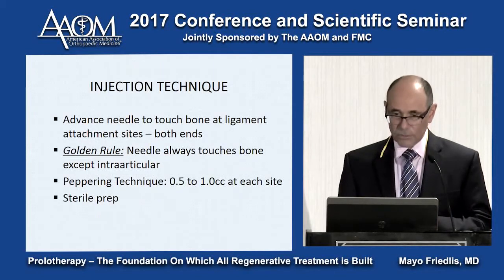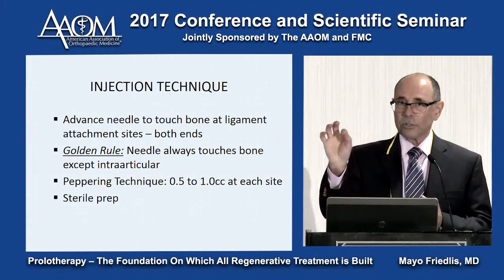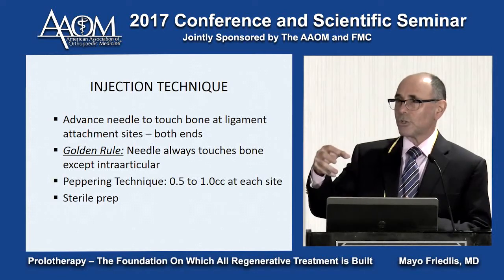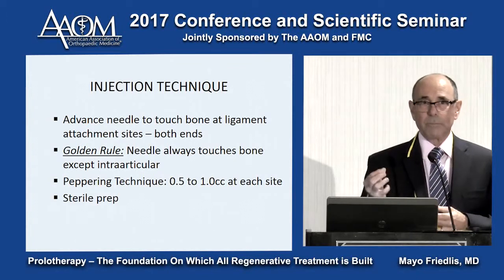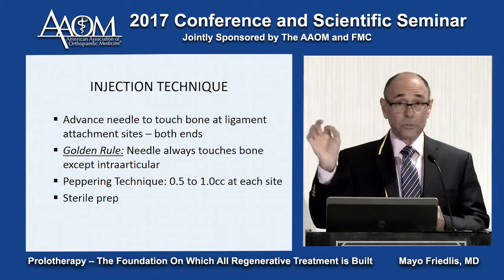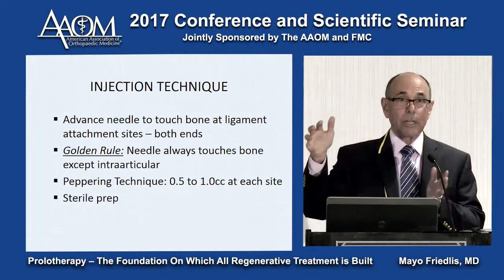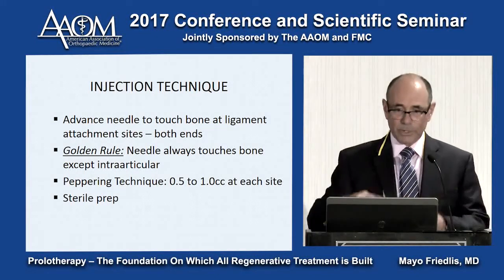Discontinue nonsteroidals when you're doing this. The technique: you advance the needle until you hit the point where the ligament attaches to the bone, okay? That's your sweet spot, because that's where you want to strengthen the emphasis. We don't do this mid-shaft in a ligament or mid-body. We do this at the attachment sites. That's where all the action is. That's what creates the strength in the entire ligament.